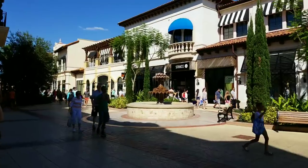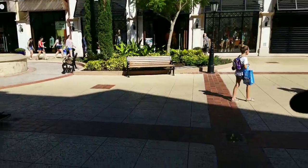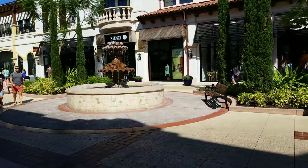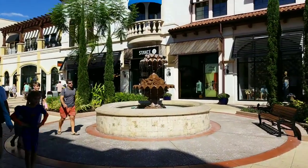I like to catch love bugs. There's a ton of love bugs. They're getting a little better now. They're starting to go away, but they're still around. A lot of pretty fountains down through.